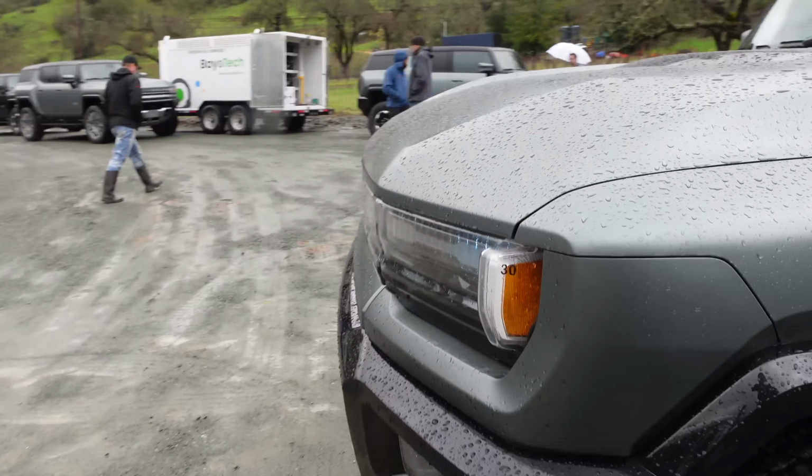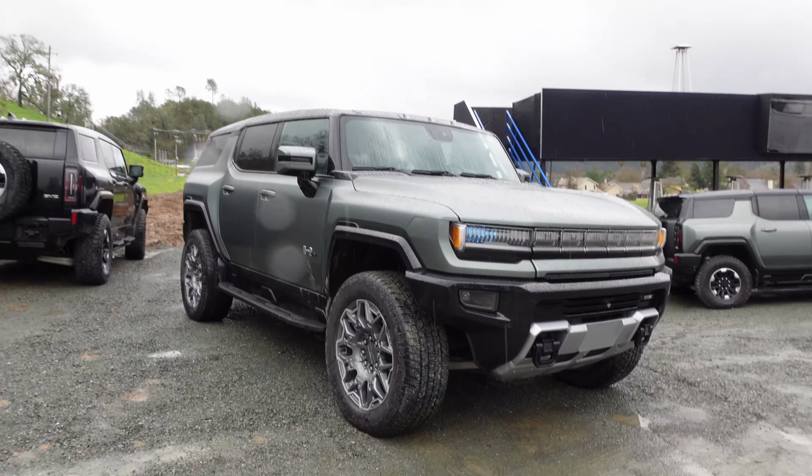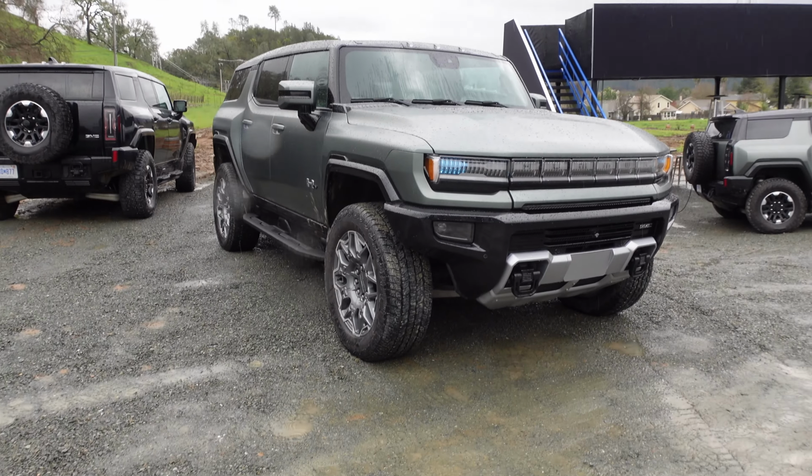And we have lots of different color combinations too. We've got black ones with a nice splattering of mud on there. Another black one, white one. But this one is the Moonshot Green Metallic for the Edition 1, which looks really cool. That was when we were driving up. I think it's my favorite color combo for the SUV so far.